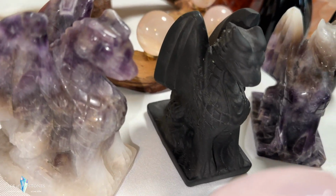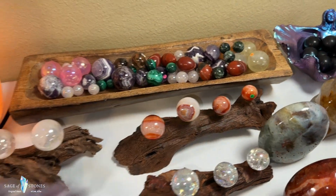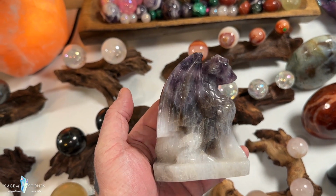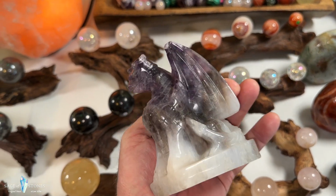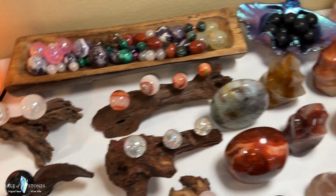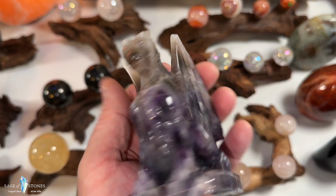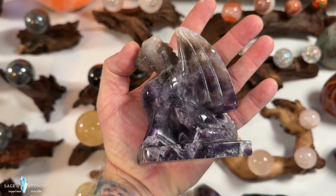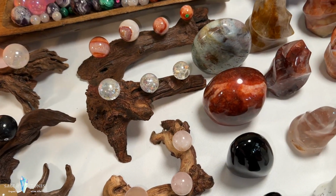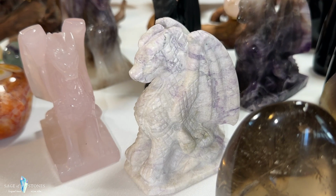This is Black Obsidian. And just to give you an idea of the size of these, they're all pretty much the same size. So that's one of the Dream Amethyst, and this is the other one. And then I've got one in rose quartz here, and then another one here in lepidolite.